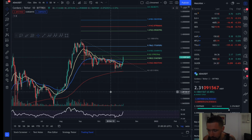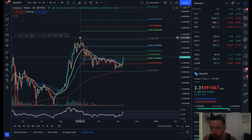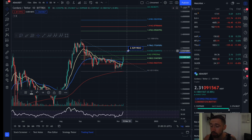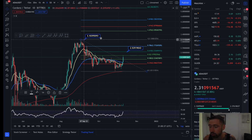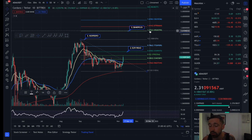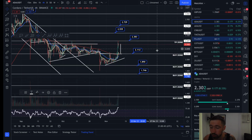So I wanted to jump into this one as well on the daily. I pulled our Fibonacci here from September 1st. We went through our September crash down to our swing low, and we're just starting to break out. We're hitting some resistance on the 0.5. And you know what happens, guys? We get back above the golden ratio coming in at 2.52. That's when we can head back up to where we started, which is the previous all-time high at 3.10, and the 1.272 extension for ADA at about 3.58. So in the meantime, guys, do target $2.11.